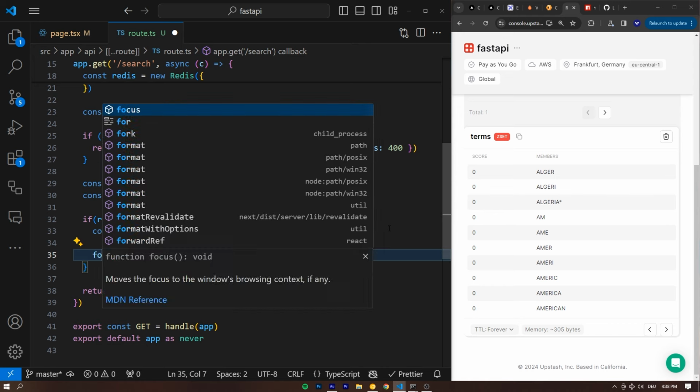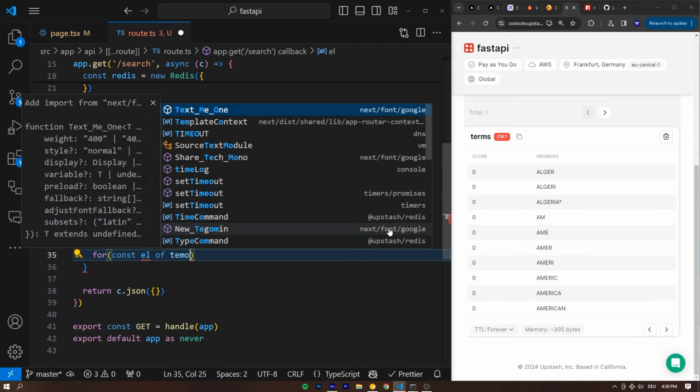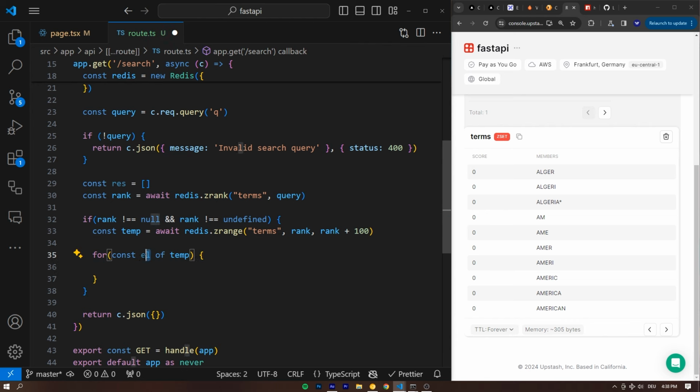Now, we're gonna enter a for loop right here. So for each, let's say const L for element of temp, we're gonna execute some logic. There we go. So in this case, an element is nothing more than one string match right here, like Alger, like Algeri, like Algeria. Each one of these is going to be one element of our temp because this will give us back a string array. And we know that, but TypeScript doesn't know that. It thinks that this is an unknown array.